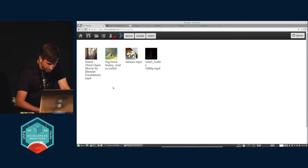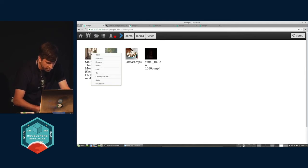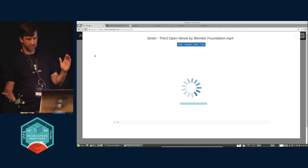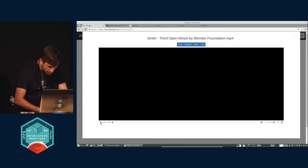So we got the Sintel movie here, which is, well, you can see it's 120 meg, which would fit in RAM, but let's not do that. And we can try and stream it. So this will download 5 meg at a time, decrypt it, reassemble it, and then write it to this writable stream, which then gets played, hopefully.